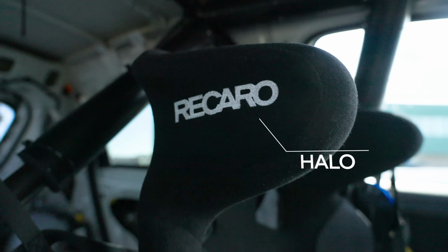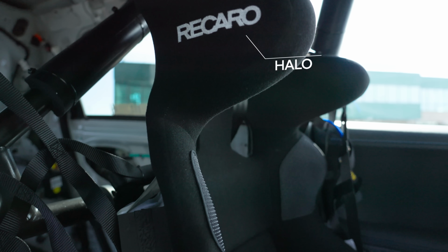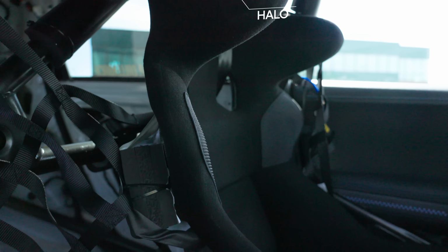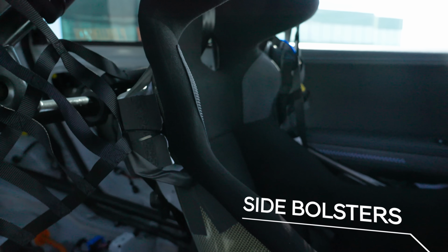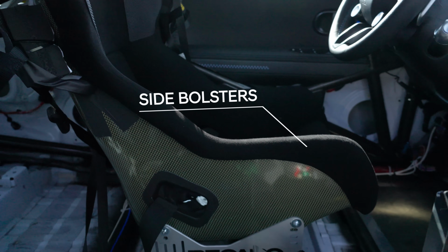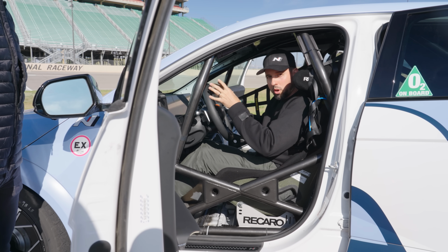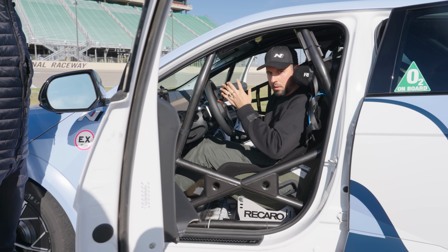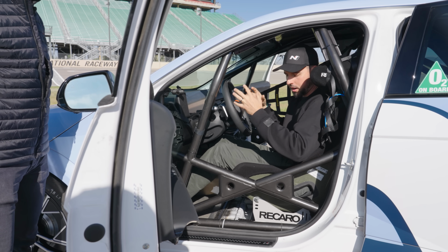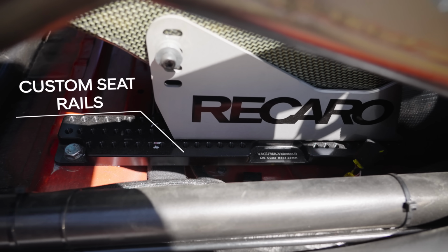So you have a Recaro bucket seat, carbon Kevlar for lightness. You have the halo here, which is really important for if something goes south, your head doesn't go all over the car, all over everywhere. The halo really keeps you contained within here. Big side bolsters, so when you're cornering, you're feeling the G's, you're hitting bumps, it just keeps you planted so you can focus on what the car is doing and not really thinking about where your body kind of flails around. That is bolted straight to the car with some custom seat rails here.